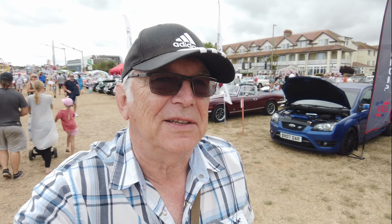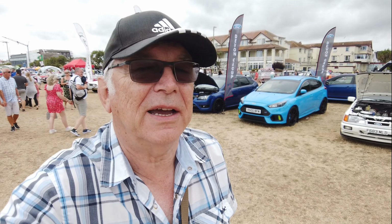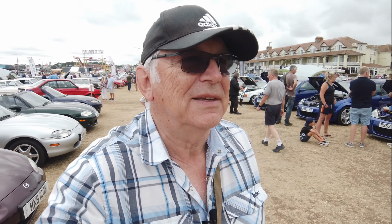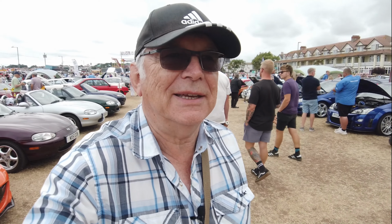Well, I've enjoyed having a look round this classic car show. It is more cars here than I expected. So what's the date? Oh, it's the 24th of July 2022 on this lovely Sunday afternoon, looking around the vintage and classic cars of yesteryear, right in the middle of Torbay.